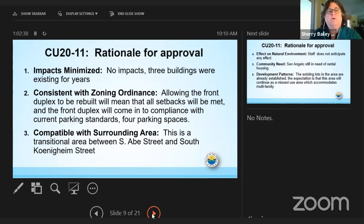The rationale for improvement, we believe there are no impacts to the surrounding area, which really is a transitional area because the 3 buildings have been existing for a long time and it's just replacing the one that burned. Allowing that front, consistent with the zoning ordinance, allowing the front duplex to be rebuilt, it will have to meet all of the existing setbacks and the parking for that front duplex area.